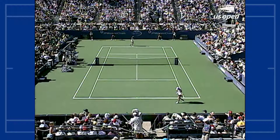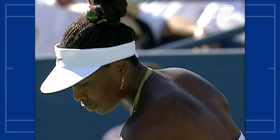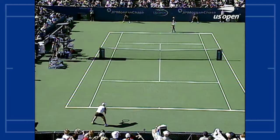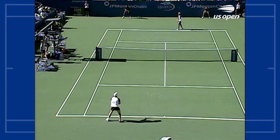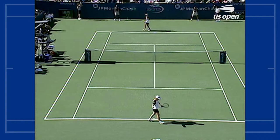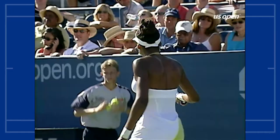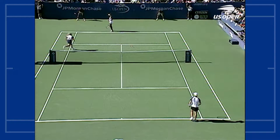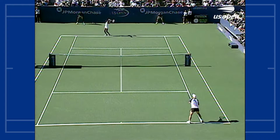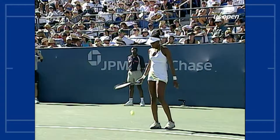Venus Williams to serve and gets the first point. And then gives it right back. There's that rhythm. Back-to-back double faults. Venus Williams' sixth.